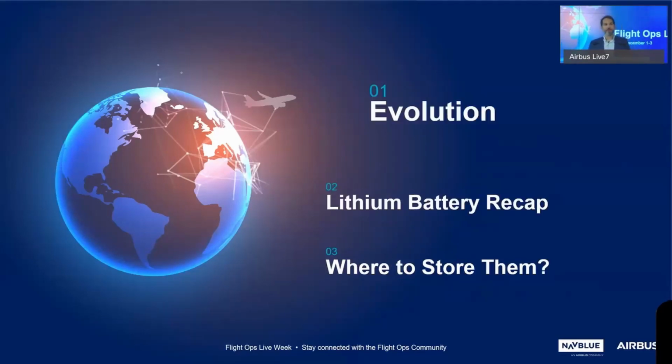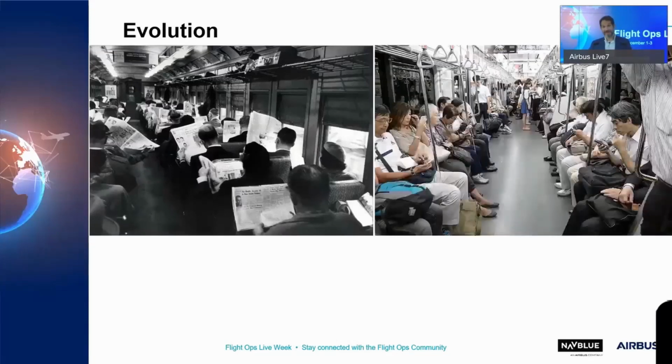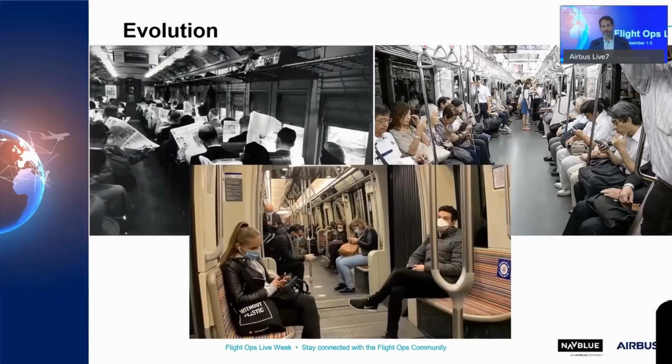So evolution. This is a pretty cool picture I found of people going to work, reading the newspaper, a few years ago, not that long ago, but it's striking to see that today we're doing exactly the same thing on a different support, going to work. Well, today, if it was really 2020 today, it would probably look like this. But still, there are the portable electronic devices with us, and we're reading as we're going to work. So that's the evolution that we have faced throughout the time.